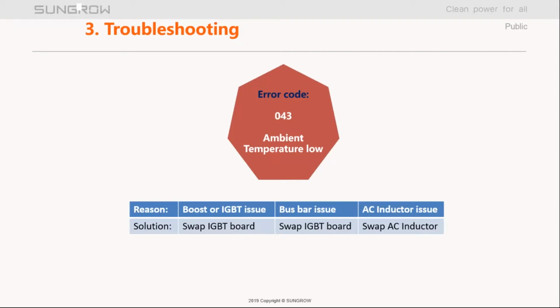Again, inverters have temperature sensors inside which measure the ambient temperature or the incoming air temperature. If it goes high, it will show a 043 temperature alarm.